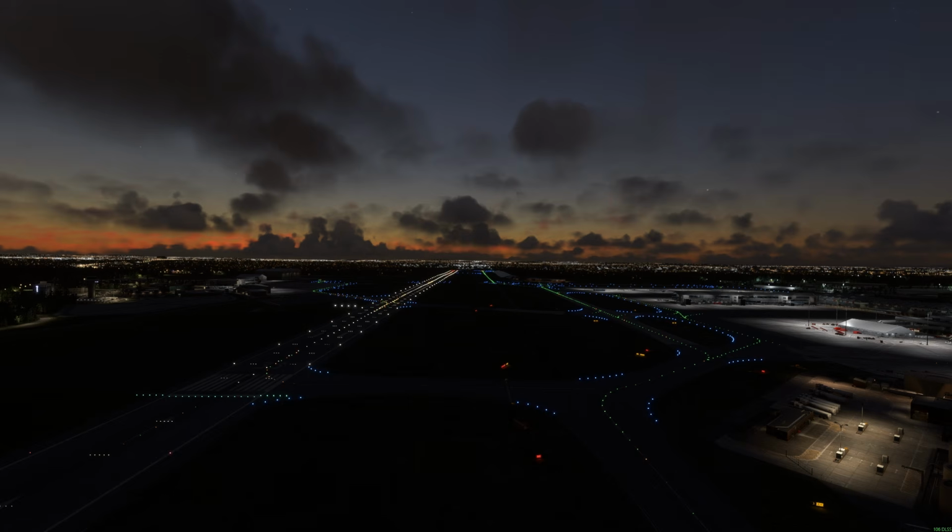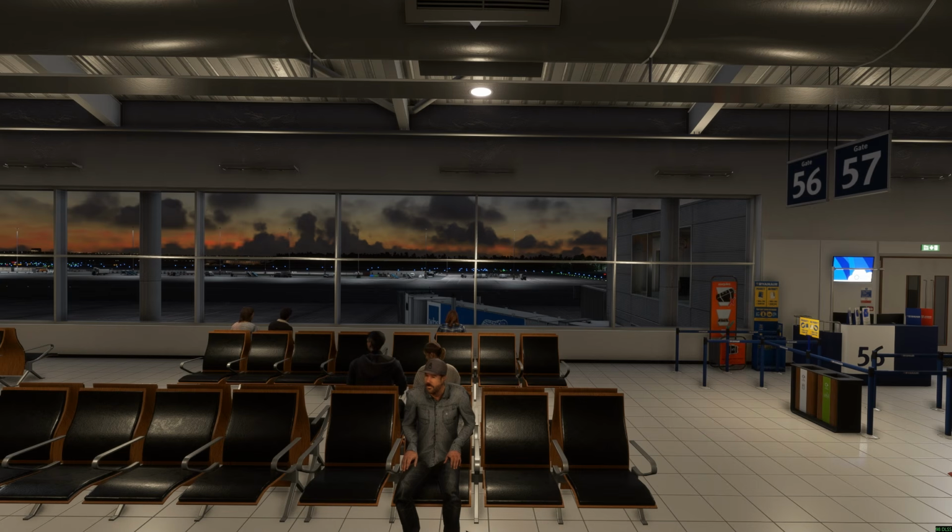It is quite bumpy. And look at the lighting as well. The airport is lit exactly how it would be in real life. It's fantastic. The attention to detail is unmatched. And of course, the interior lighting is just as good.